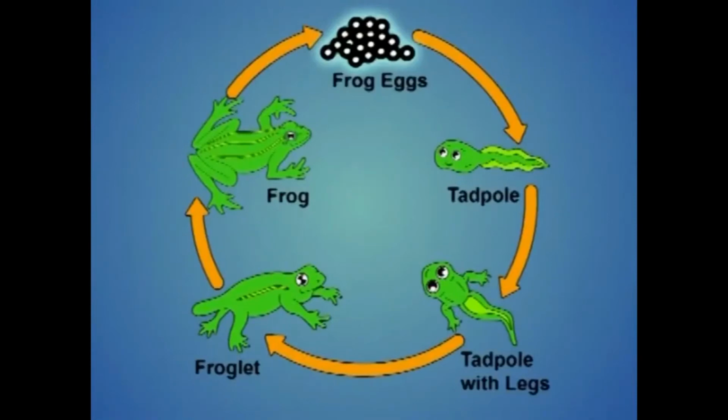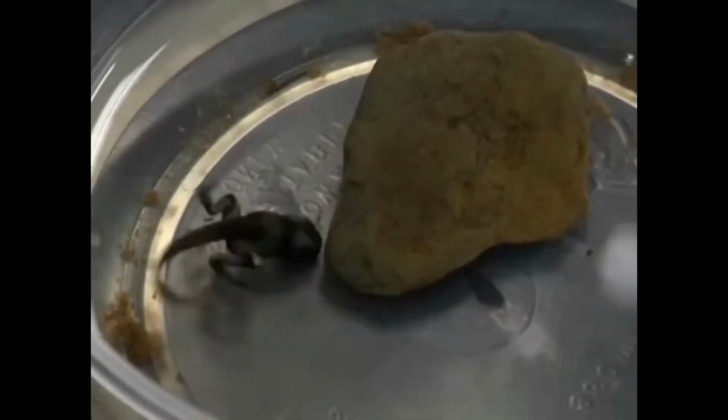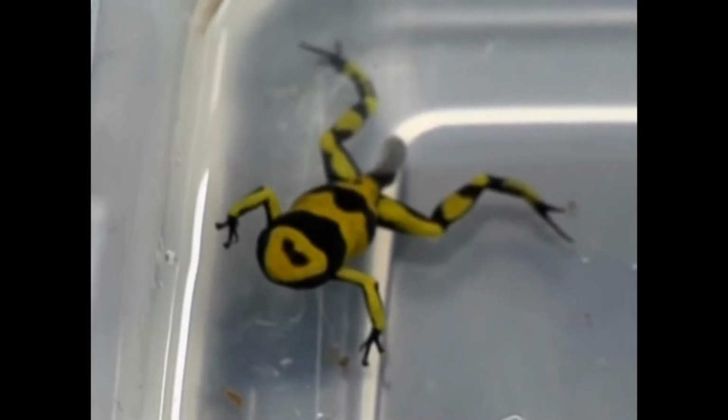I change and grow like this. It's called metamorphosis. I'm a tadpole with legs. Only two to move and then I swim and grow and do my best. I'll get 4 legs and be a froglet.